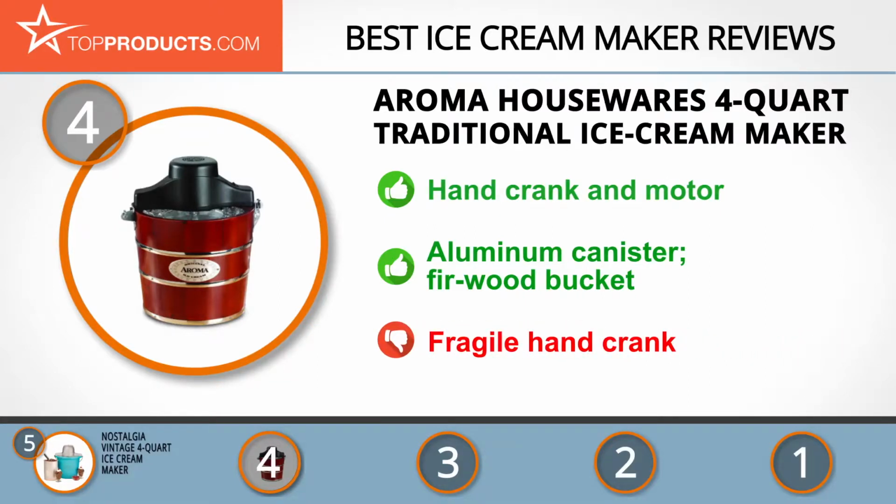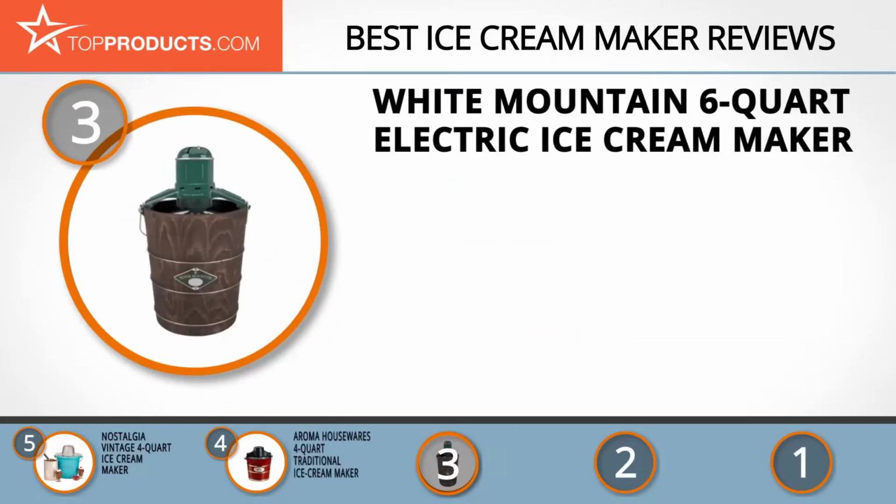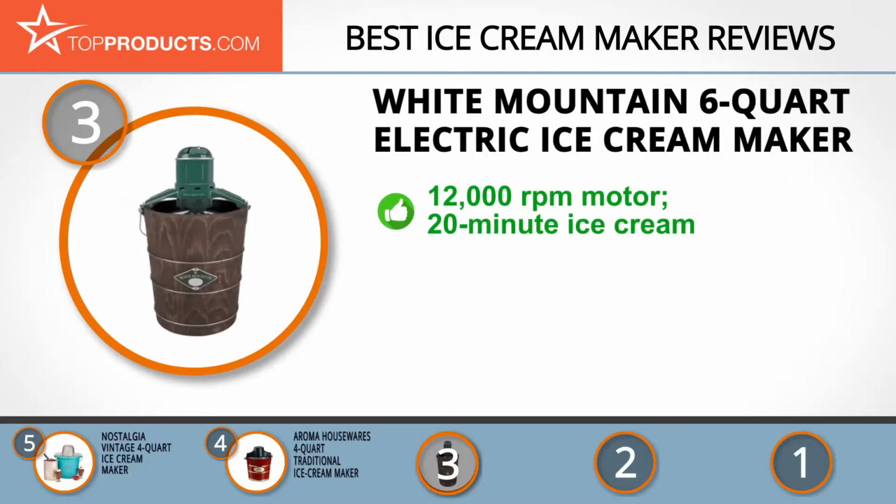The next product on our list was chosen because it is a great choice for people who are looking for an ice cream maker with lots of bells and whistles. At number 3, we have the White Mountain 6-Quart Electric Ice Cream Maker. White Mountain was founded in 1853 and since then has created some of the finest ice cream machines. Today, the company is known for its premium manufacturing techniques.